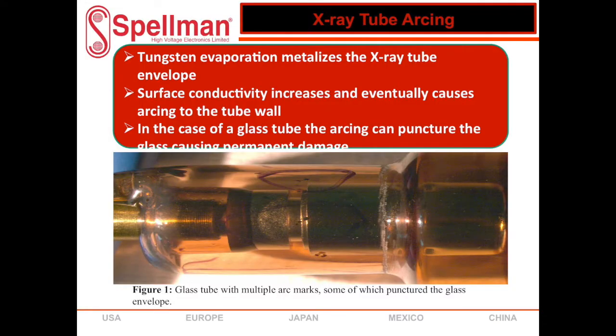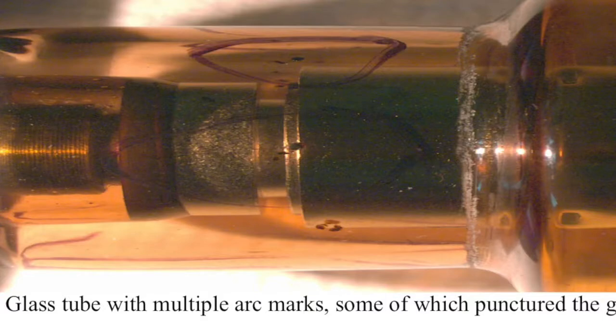X-ray tube arcing is basically primarily due to tungsten evaporation, where it metallizes the X-ray tube envelope. So the surface conductivity increases and eventually causes arcing to the tube wall. In the case of a glass tube, that can puncture the glass, causing permanent damage to the tube. If you look down here, here's an X-ray tube arc that caused a puncture in a glass tube, and that's shot. That'll never be used again.